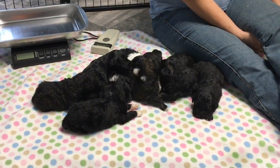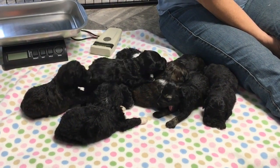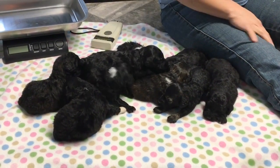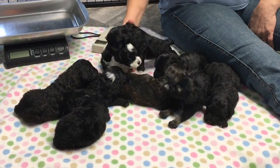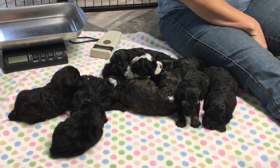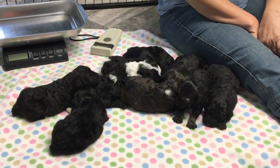Good morning. This is the 15th of September, and this is Adele's kids. We put them down here on the floor because there's just no easy way to do this with this many puppies, and especially this many dark-colored puppies. Several of these puppies are starting to change colors, which we thought they would, and they're doing really good. They will be 3 weeks old on Sunday.